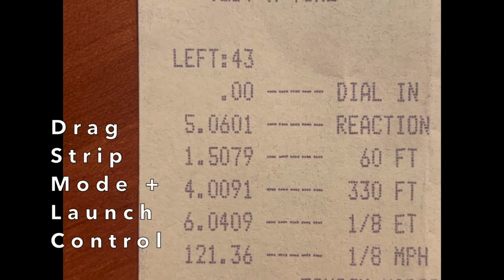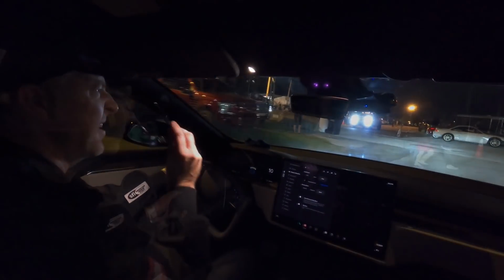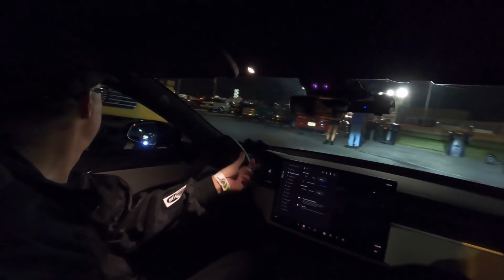So on that pass, we ran a 604, which is the best we've ever run in the other car, and that was on the Nittos. So that is very encouraging. We had both the ET and the mile an hour. 604 at 121.3. First ever pass. So I'm really digging that. Let's make another pass. What'd you run?